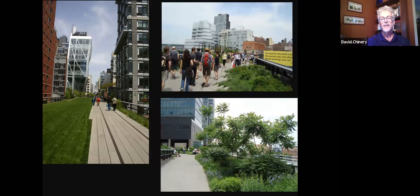This High Line has really rejuvenated this part of Manhattan and made a very attractive place to live. So of course it's very expensive. And here's a turf lawn in Manhattan. So that's a rare thing.